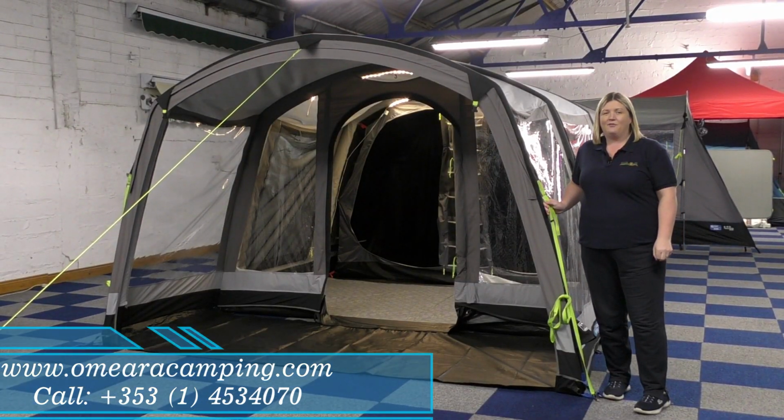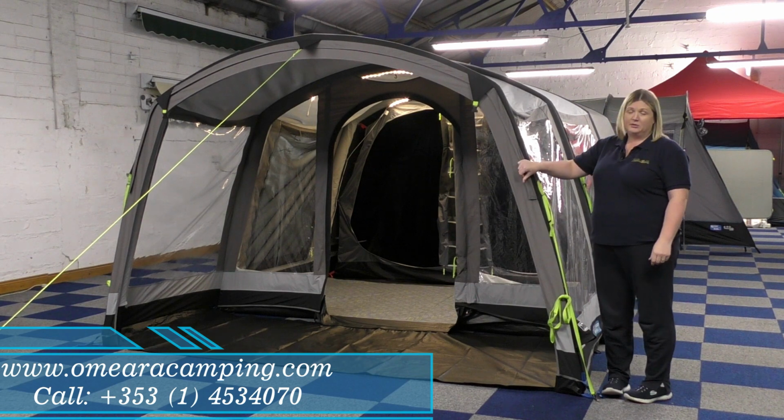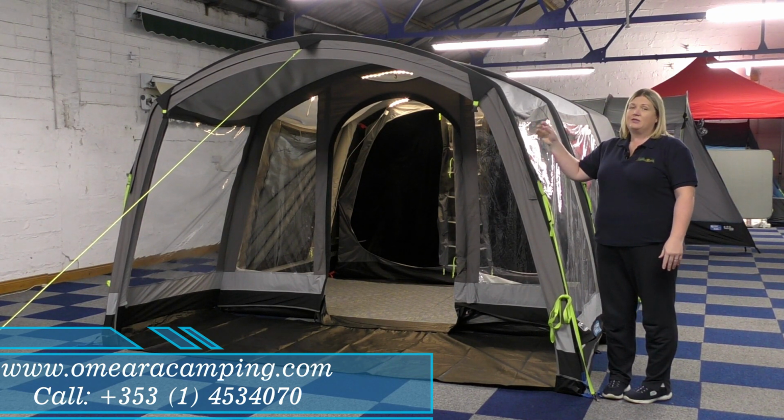This is the Kampa Hayling 4 polycotton classic model for 2020. Polycotton stands for the material quality on this tent. So the polycotton material is more breathable, brilliant in hotter climates. It allows the tent to breathe and air during the day.